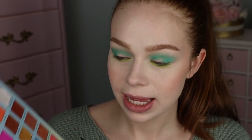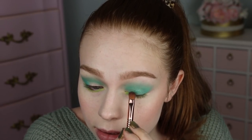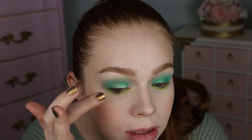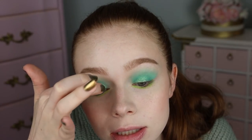Okay, so now I'm going to take that shade Birthday Cake. And I'm going to try and use it with a brush first just to see how it does. And put that all over my lid. Oh my gosh. Even with a brush, that is absolutely stunning. Wow. Then I'm just grabbing a little bit of that with my finger for the other eye. Oh wow. It's just so, so pretty.